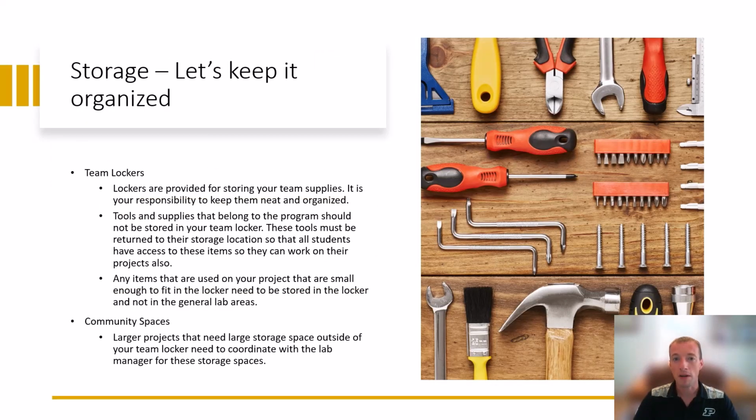Finally, with so many projects, we usually have at least 120 projects going on in our space at any given time. It's so important that we keep everything organized. Your team will have a locker designated for you where you can keep all of your project supplies, especially all the small items that you need. But please don't put all of the common tools that everyone should be using in your team locker, or we won't be able to find them. Any items that are used in your project can go into that locker, but if you have big prototypes that can't fit in the locker, make sure to communicate with the lab manager to know where those projects should be stored.